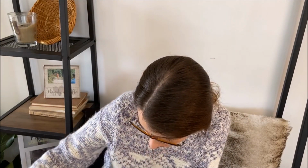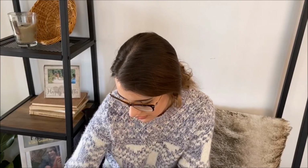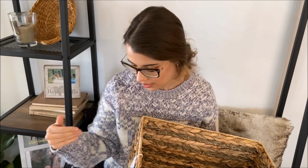And this is what I got. I was looking for something light and natural looking. I don't really like things to look sleek all the way across. I like things that pop a little bit in color and texture. Good tip, don't take off your tags until you try them out in your room. That way you can return, keep your receipt, and everything like that.